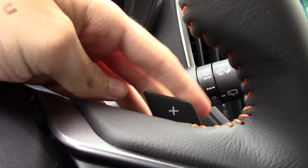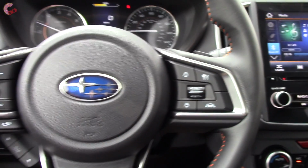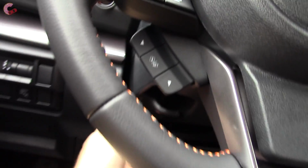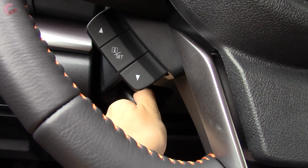Up top, you will also find paddle shifters on all models with the CVT transmission. The wheel itself is manually tilt and telescoping, but heating is not available on any trim.